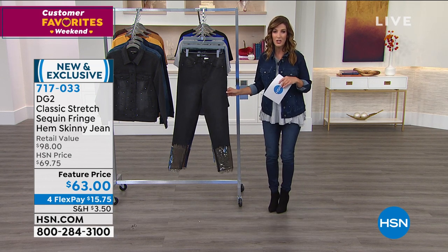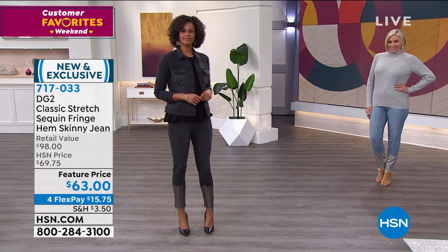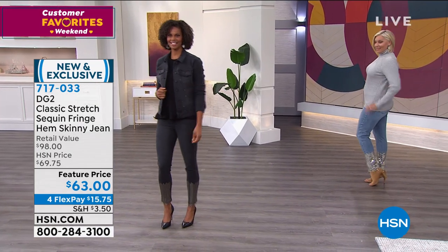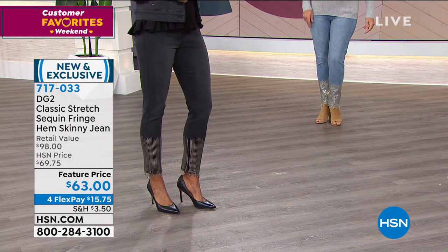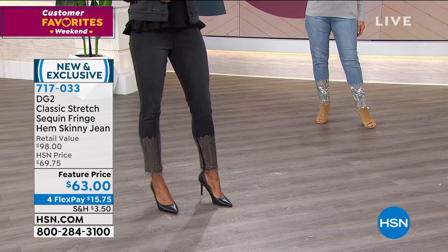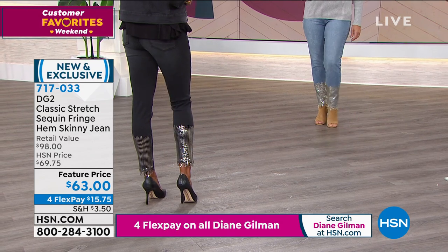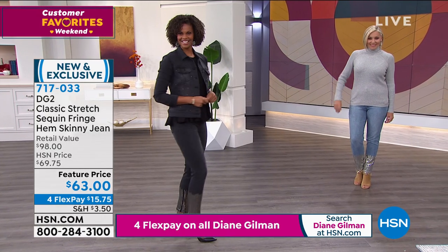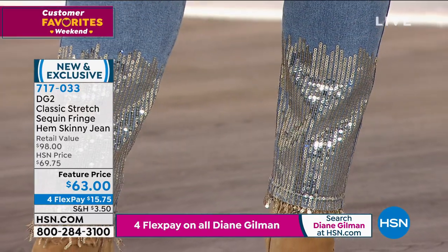I mean, leave it to the jean queen. Leave it to the designer who's been designing rock and roll jeans for decades with one of the most beautiful and edgy and fabulous rock star jeans I think we've ever seen. They are sassy. They are flashy. It looks like you have been dipped in sequins. It is a slim leg. It's an ankle length. That's a great shot, guys.